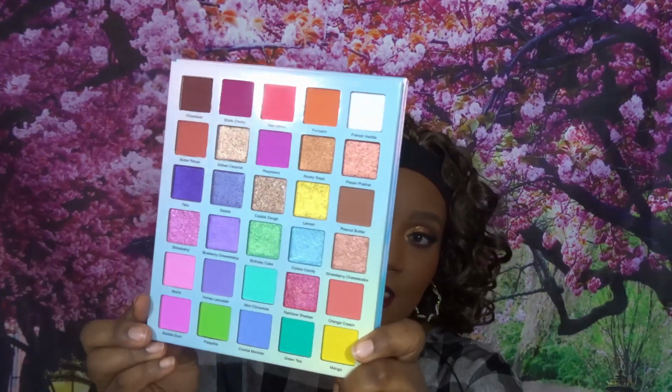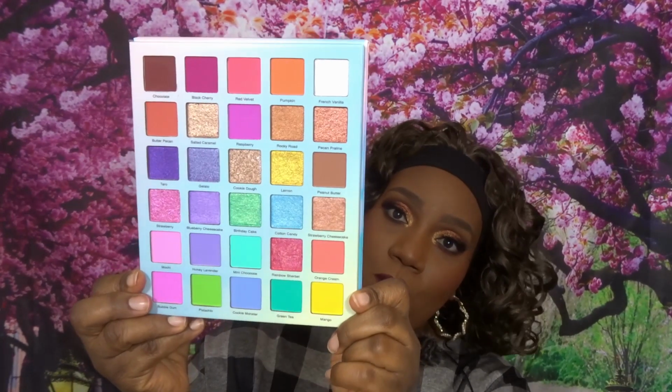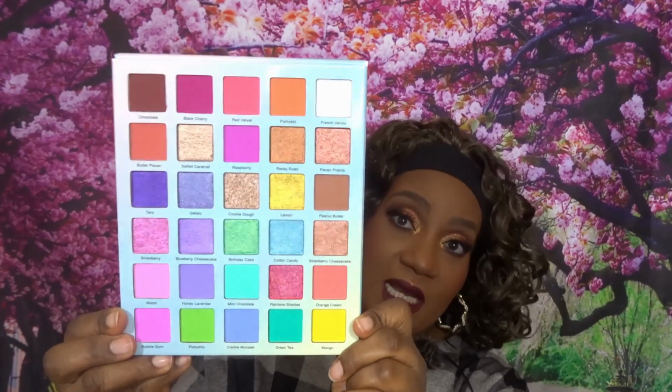So this is the Ice Cream palette, and it's absolutely beautiful. It's like a pastel kind of shade, but deeper pastel, and honestly gorgeous. These kinds of shades will show up on any skin tone at all. Absolutely beautiful. I can't wait to get into it. I don't know how I've disciplined myself, but I've not even touched or swatched them at all.